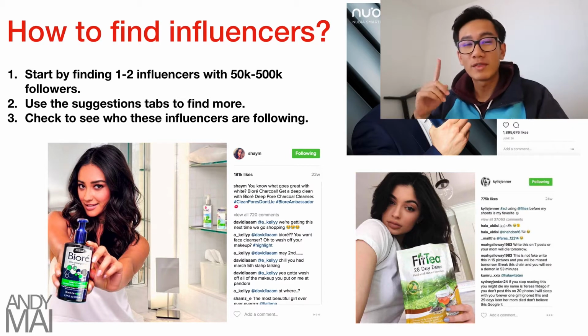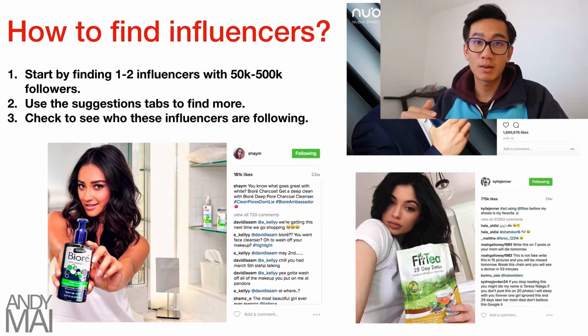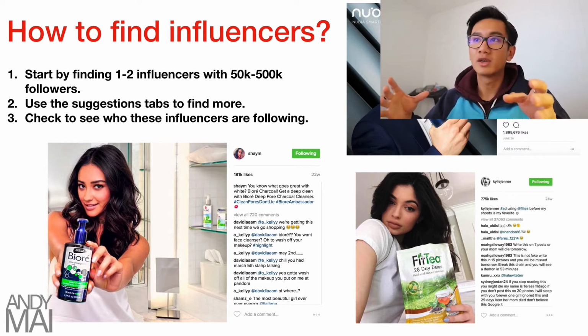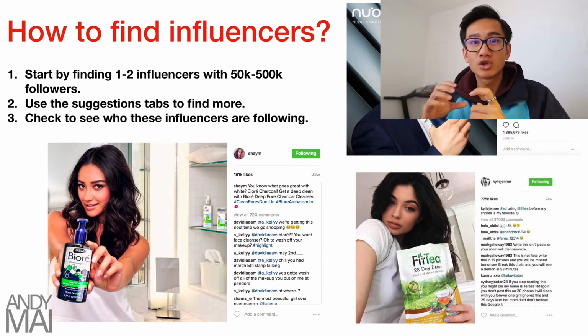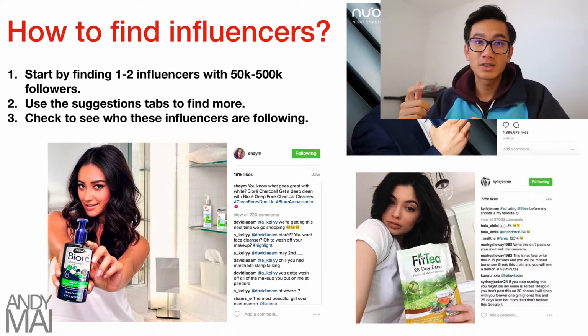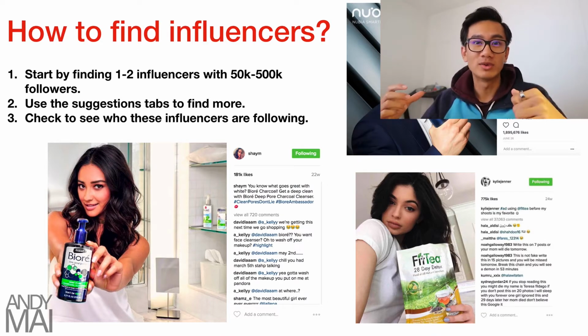2. Then once you find that one, you want to use the suggestion tab on that influencer to find more. And that's super powerful because the suggestion tab shows people similar to the influencer you're looking at. So if you have a micro influencer, the suggestion tab will show more micro influencers.